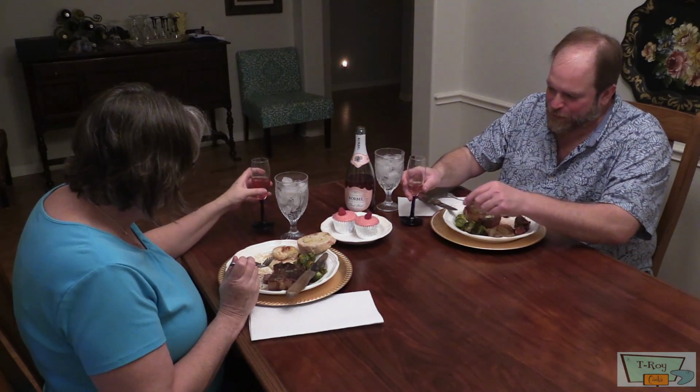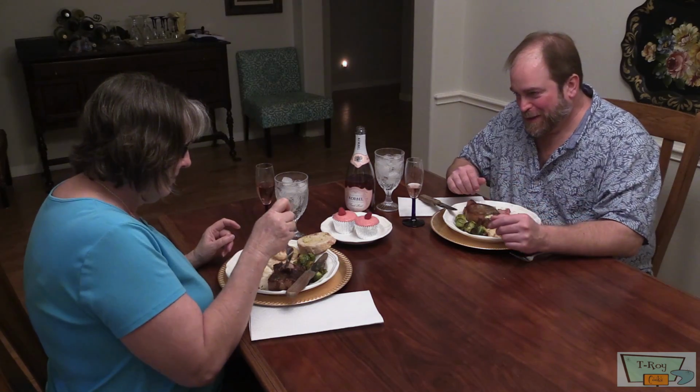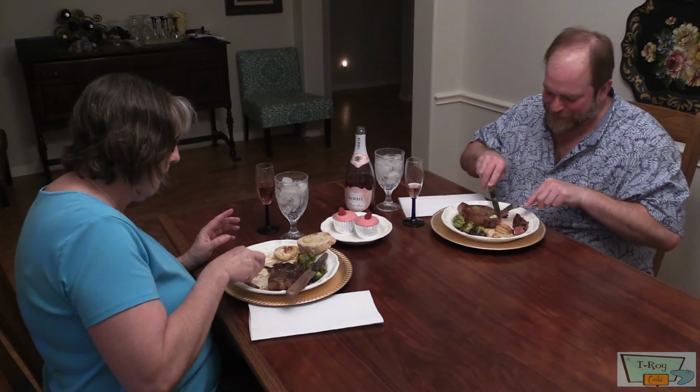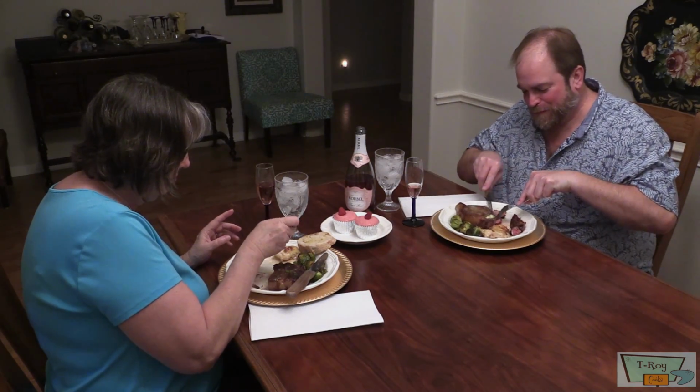Oh, we got cupcakes over here. We sure do. Dark chocolate raspberry champagne cupcakes. Ooh. I think we need to try those a little bit later off camera. What do you think? I'm eating the steak first, so we may have to do those a lot later. Okay, all right, yeah. This steak's fabulous, folks.